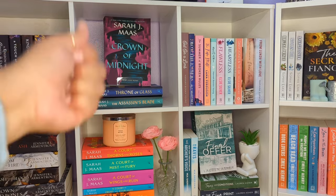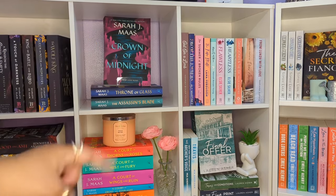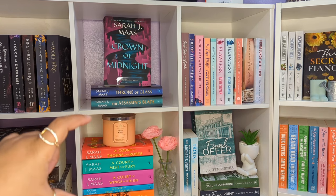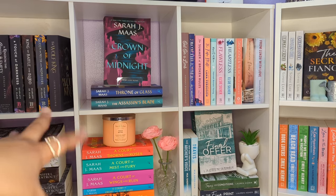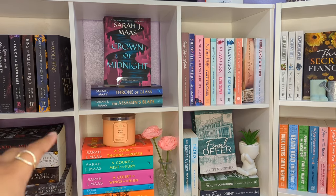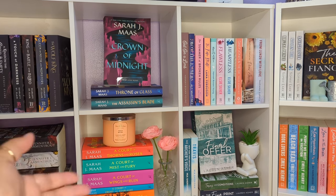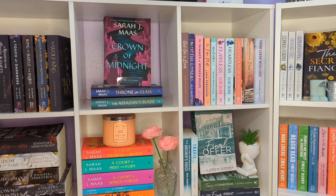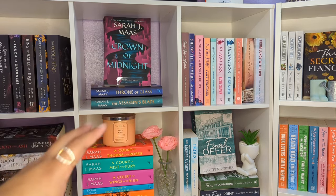I love this so much, and I'm so excited to see it grow, because this little cubby's so cute to me. And then we have ACOTAR, which I also think is just so cute. I kind of spiced it up with the colors and stuff. It's not my favorite little cubby, but I liked it enough that I'm gonna keep it like that. I just hate how colorful that series is. It's so annoying. There's no theme. Anyway, so there's that cubby.